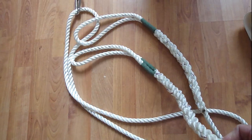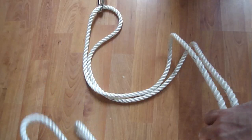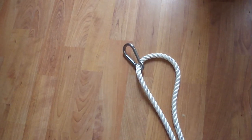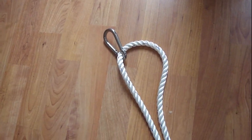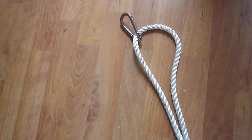These will go on the front eyes of the front cleats of the boat. It'll go through the front fair leads and this will clip onto the anchor chain and take some of the stress off that. That will enable us to just slack out the anchor chain a bit but keep the boat under control hanging on the anchor. So this is made up already.